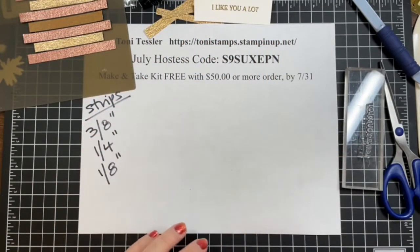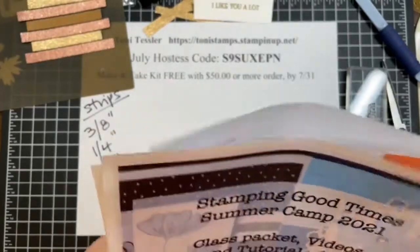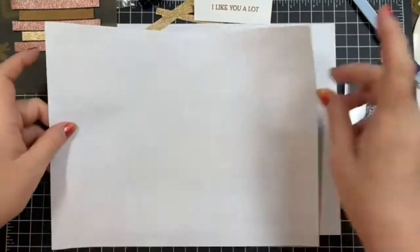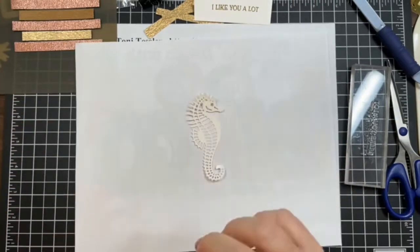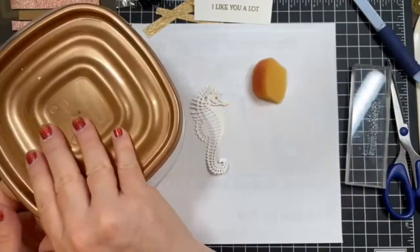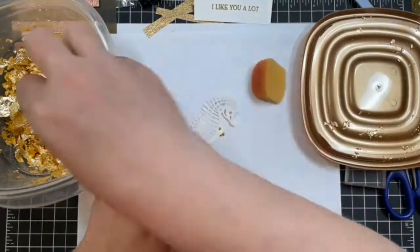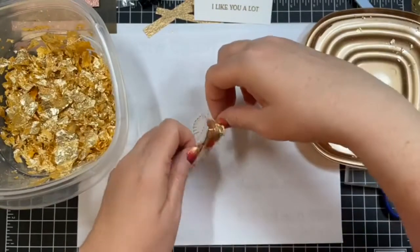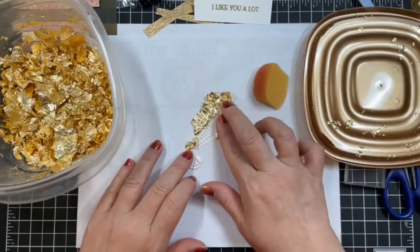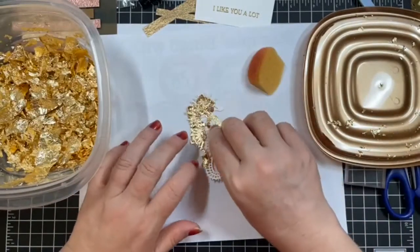I just need a scratch piece of paper. Actually, let's use the bingo flyer because I'm not going to need that after tomorrow. All right. So get him on here, and my gilded leafing I keep in this container. This sponge is just for the leafing. I always hope that there's not a lot of static. So all we're gonna do is grab bits and pieces of this, lay it on top of the glue bits, and then rub it in and burnish off the excess with that sponge.